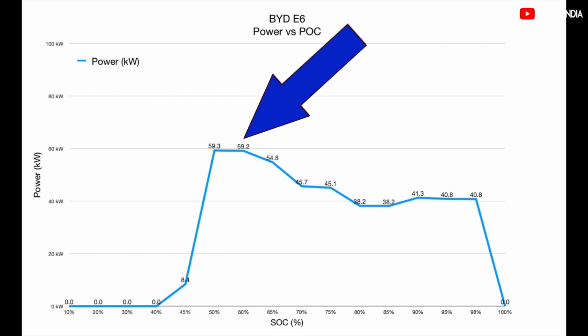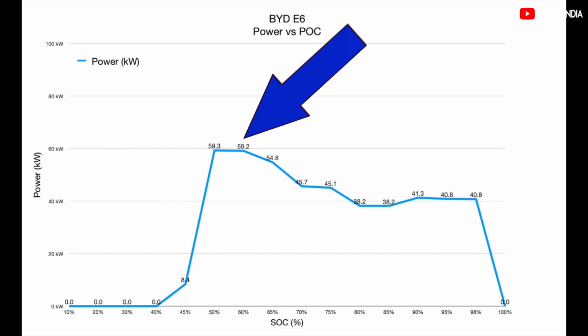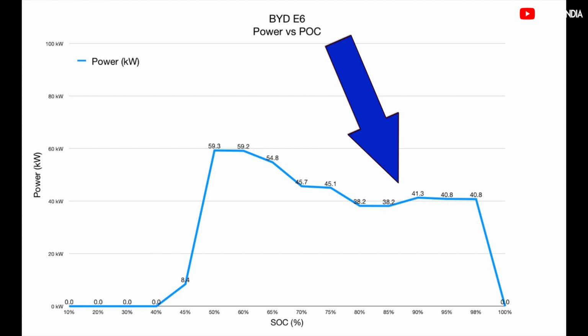One interesting difference with the BYD E6 was, at the start, it took 1 to 2 minutes to get going. It was charging at 8.4 kilowatt. Maybe the BMS of the E6 was doing some battery preconditioning or cooling at this stage, but once that was done, the power zoomed to around 60 kilowatt and remained there. After 60% SOC, there was a slight decrease, and at 80%, it remained steady at 40 kilowatt even after 95% SOC.